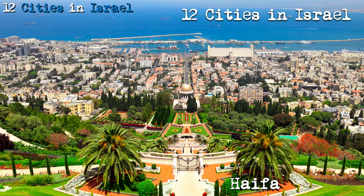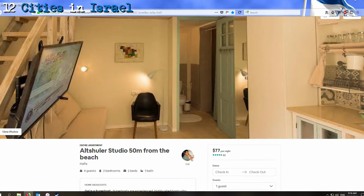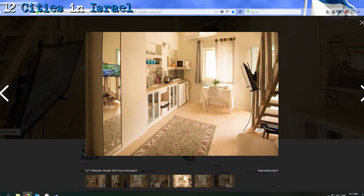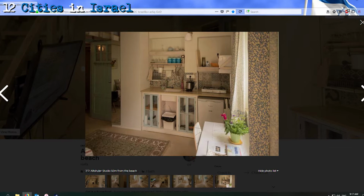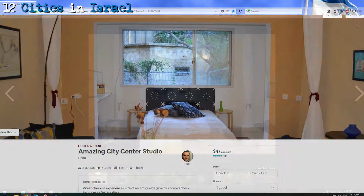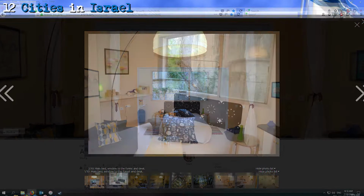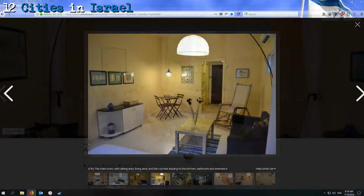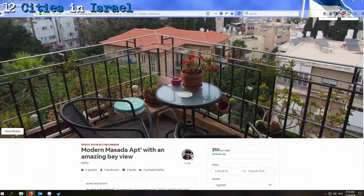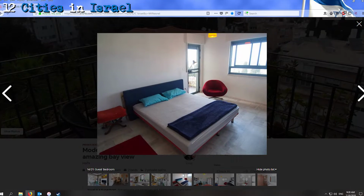Let's start up north in the city of Haifa. All right, this first one is a cozy studio in the nice and peaceful beach neighborhood of Bat Galim. This next one is located in Merkaz HaCarmel, or Carmel Center, and is located right in the center of the city. And finally, this one is a guest room located on the slope of Mount Carmel, and like the others, is close to everything.